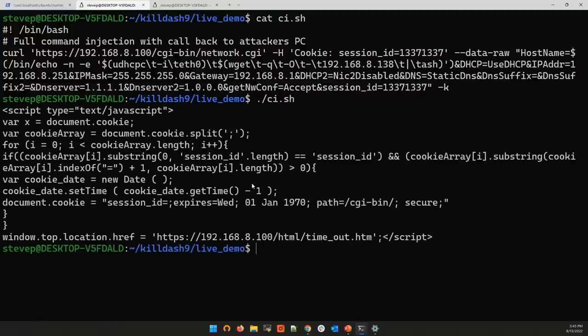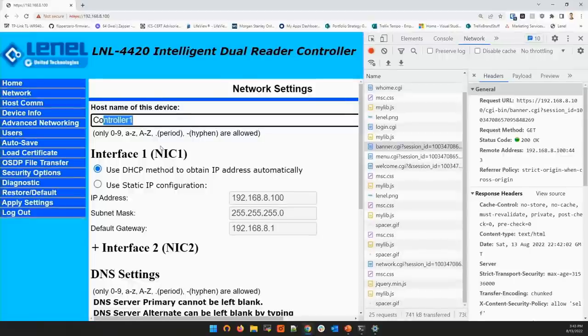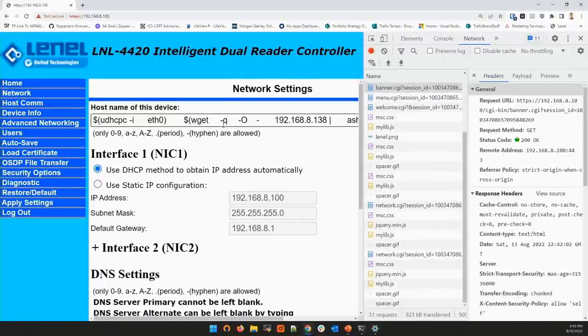That's because the POST data actually did take effect, but then when it tries to refresh the page, the GET request actually fails. So that's why we see this timeout error here. But if we go back to the web page and refresh this by just clicking on network again, you can see now the host name is that big long command injection that we actually sent. That was all unauthenticated. Anyone could have done that without knowing the password or anything.